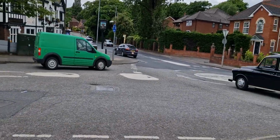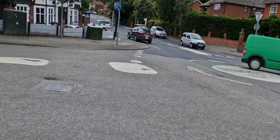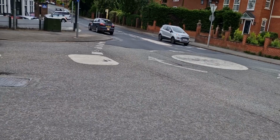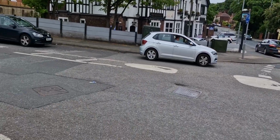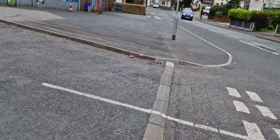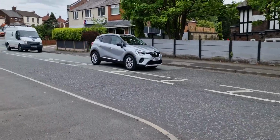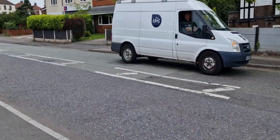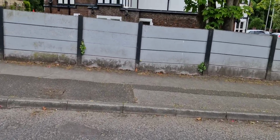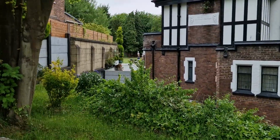But I'll give it a little bit of a plug as well, if you can get across this road. It's a very busy junction. Nobody knows if to turn left or right, so we'll go up here. I'll show you the Wheatsheaf pub, the end of the walk. There we go. This is the Wheatsheaf pub.